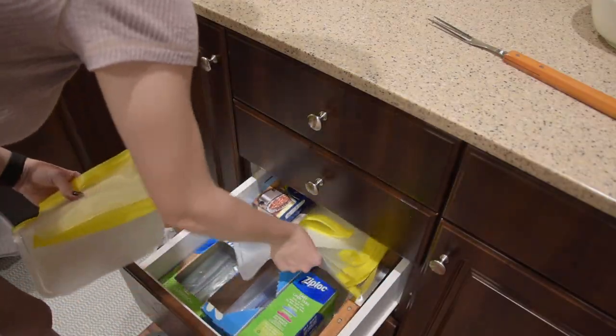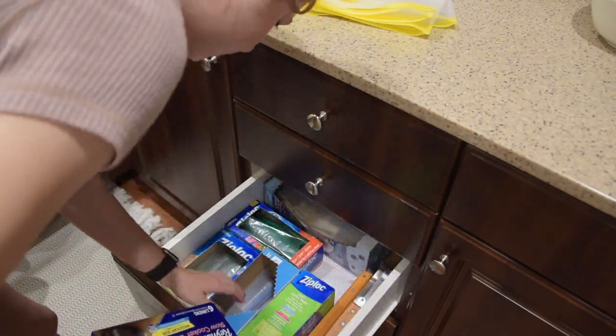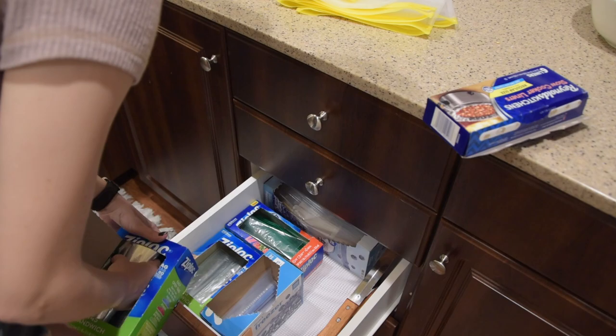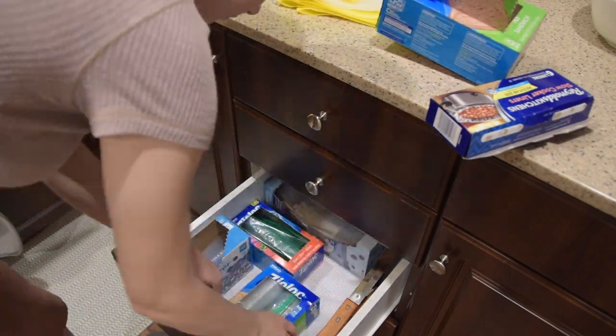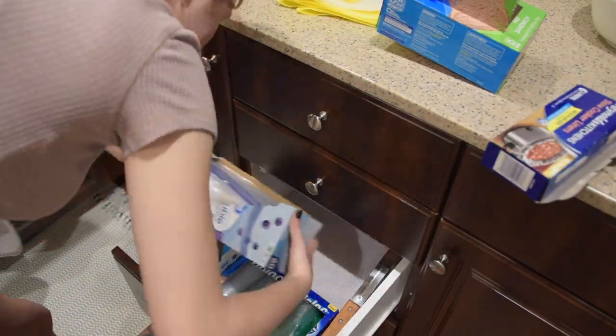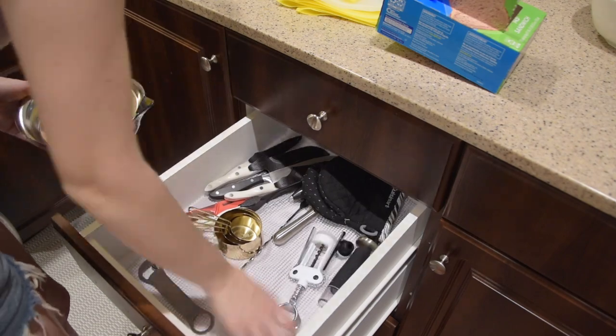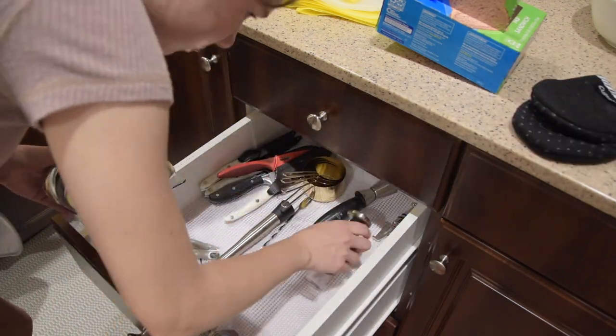In this video, I also have a mini organization project. We keep all of our Ziploc bags and our grilling equipment and also our crock pot liners in this one drawer. And it was a little bit overwhelming because for Christmas, I got some reusable Ziploc bags to start trying out and they just weren't working in here. They were just kind of making the drawer hard to close and hard to work with. So I was going to rework the Ziploc bag drawer and the drawer above it.